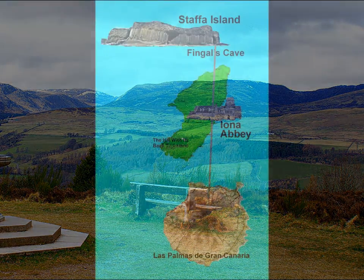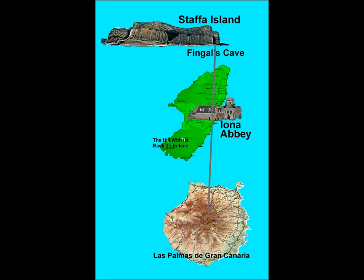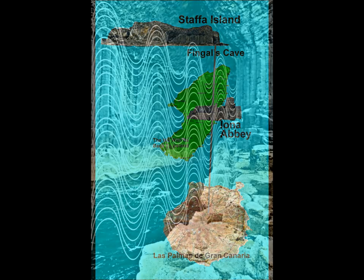The most important sacred sites, like Iona Abbey, the birthplace of Christianity in Europe, were carefully placed between 2 and sometimes even 3 very powerful volcanic anomalies, which act like huge standing stones, to send streams of energy across the country. This knowledge is still being used by some secret societies. In the case of Iona Abbey, you can see it being placed on the island Iona between the energy coming from Fingal's Cave on the island of Staffa, right through to La Palma de Gran Canaria and the Canary Islands.